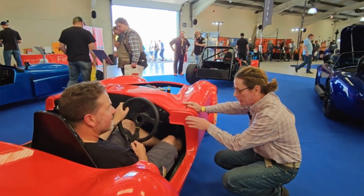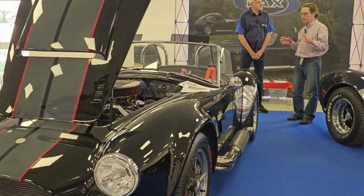And looking at the recent show at Malvern, there were obviously a much smaller number of manufacturers than there were back in the heyday of the 80s and 90s, but also there was very much a high quality edge to the show, with new engines and different ideas on running gear. We had XCS with their long wheelbase version. We've got JK, obviously they're doing the Dax range of Cobras.